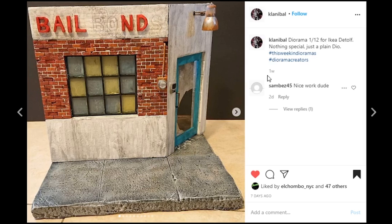It'll fit in a no-cuts Detolf, and I'm really digging this piece, especially the brickwork that you've got here. The mortar looks awesome. The way that you've weathered the bricks looks really, really good. It breaks up this, and it really is eye-catching. I love the fact that the B and the O and the S are missing, but you see the outline from where they used to be.